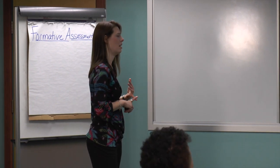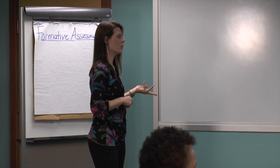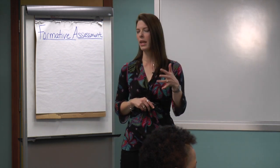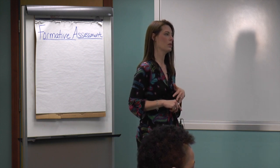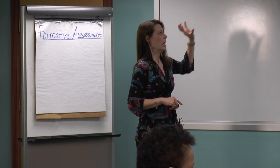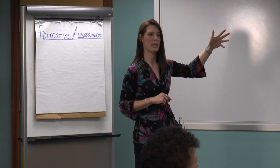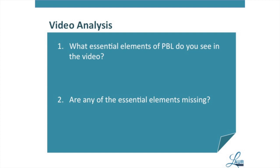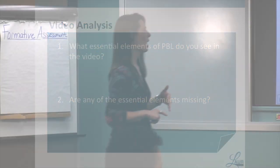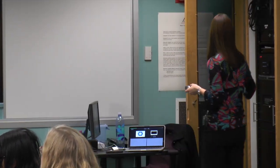But I did want to revisit the 8 essential elements, first and foremost, of project-based learning. And we're going to take a look at these 8 essential elements through the lens of 2 additional projects. As we watch the video on these 2 additional projects, I'd like you to think about: do you see those 8 essential elements in there, or do you think that some of those essentials are missing? And I will bring that diagram back up once the video is complete and we can go through the 8 essentials together.